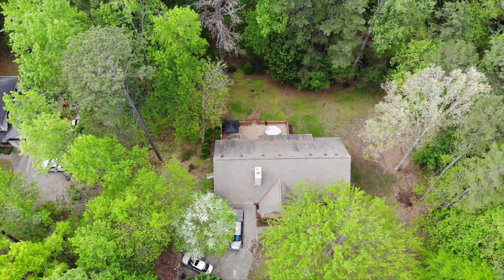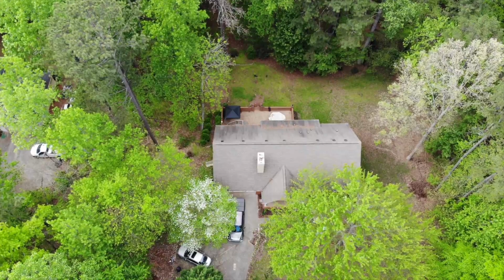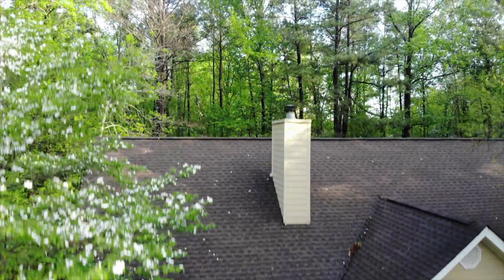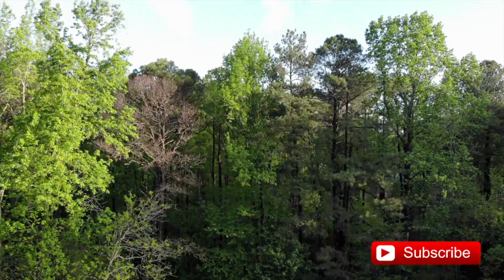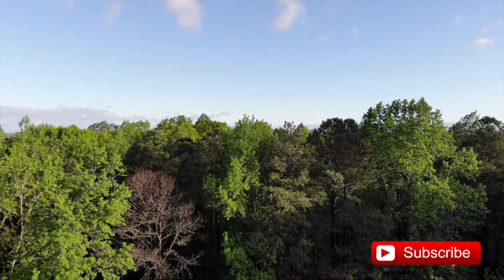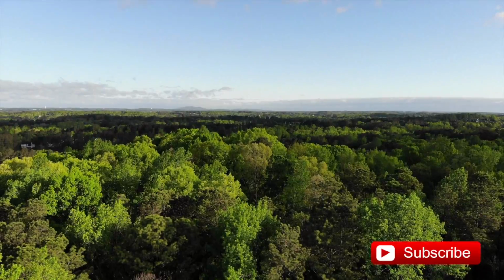As you can see, we have 2.5 acres, but we don't have that much of a yard, and a lot of these trees were dangerously close to our house. And to give you a little bit of perspective, here is how tall some of those trees were. Now, isn't that view amazing?